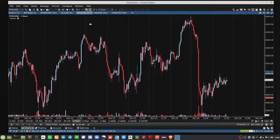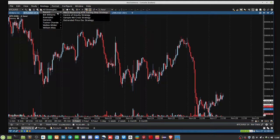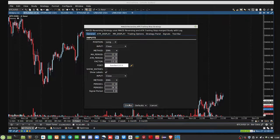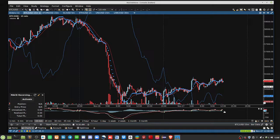Anyways, some of the bigger coins, we've got Bitcoin in play. I'm going to apply my strategy to that. And just as a learning lesson here, you can see we've come off this big drop, starting to drive back up. On our reversal here, we've got our last entry. So I have to narrow down from an hour chart to, let's say, a 15-minute chart to see if I can capture a next entry.